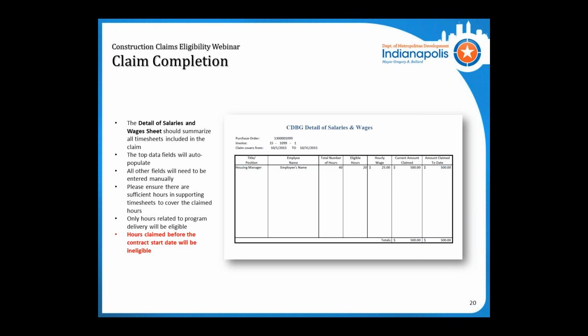And you would just want to include all of the timesheets from that coverage date. Make sure that the total number of hours matches with the total number of hours on the timesheet, and the eligible hours are outlined in the timesheet as well. These are only CDBG eligible hours, and make sure those are differentiated on your timesheets.